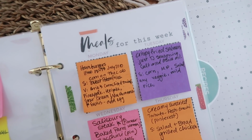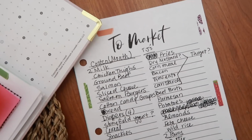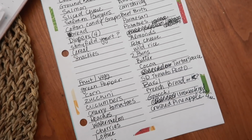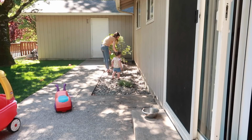And then we are all set for the week, and tomorrow is going to be market day. Last thing I do for chores before doing something fun with the kids is to head outside and water my plants, which you can tell I'm really bad at because my flowers were wilting.